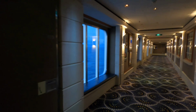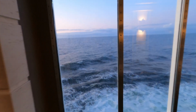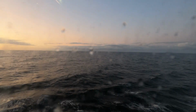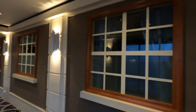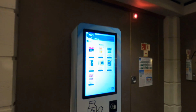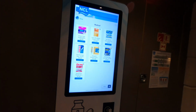This hallway also has some art, but it's a great place to sit and watch the world go by. The other side of the hallway is La Cucina, the restaurant, and I love how these windows look into the restaurant. They're very cute. And right here on this level, they have a little medical dispenser where you can buy medicines and things like that. It's very handy. And there's the sign for Aqua Restaurant.